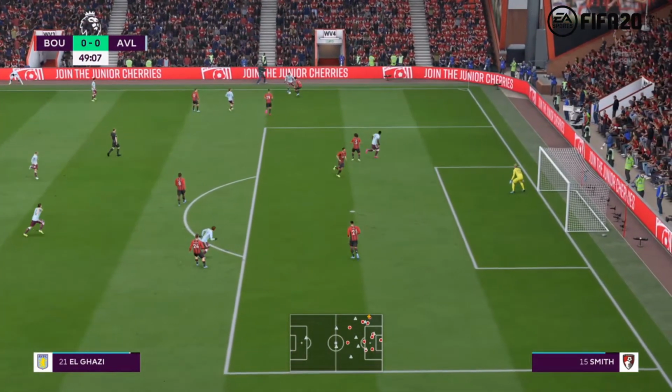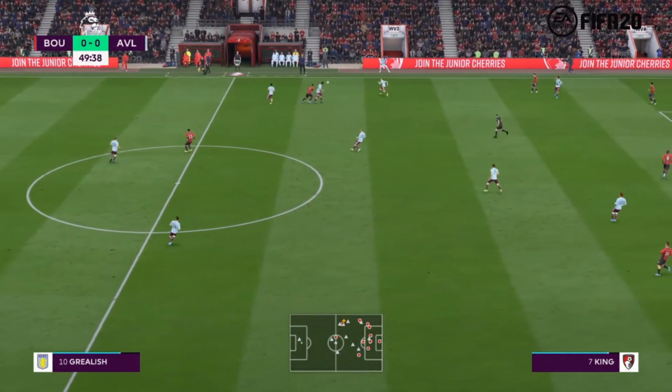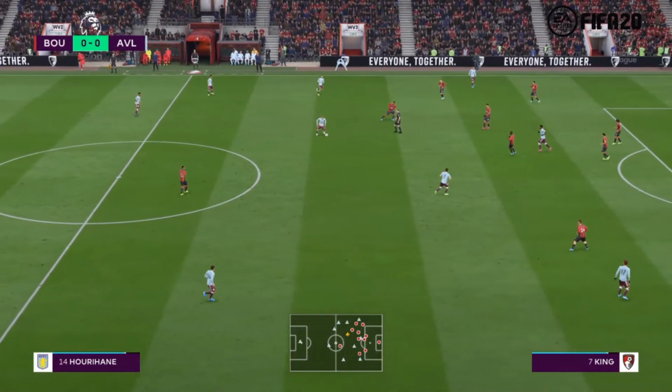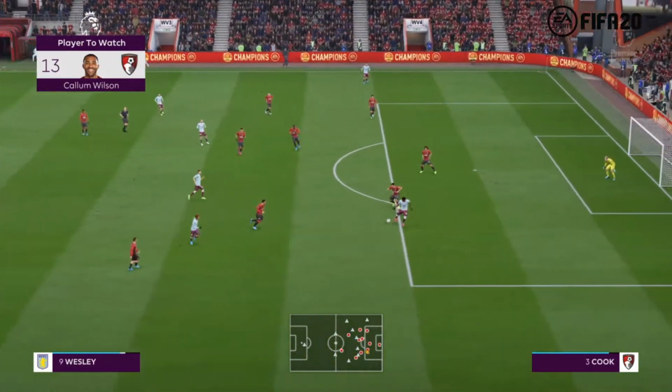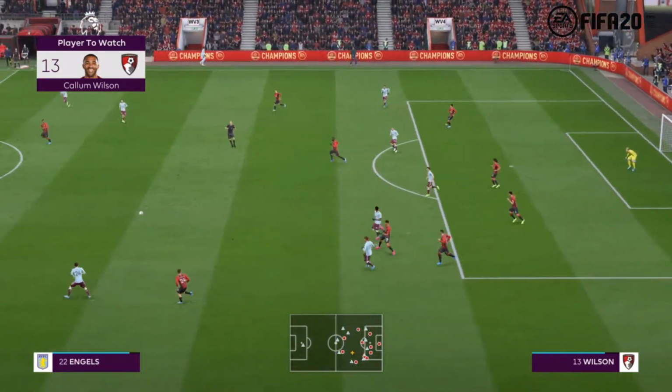Grealish, crossing opportunity. Jack Grealish. He was one of their better players in the first half, but needed to be better still. Lee, your thoughts? Well, it's not been a great first half of football as far as he's concerned.